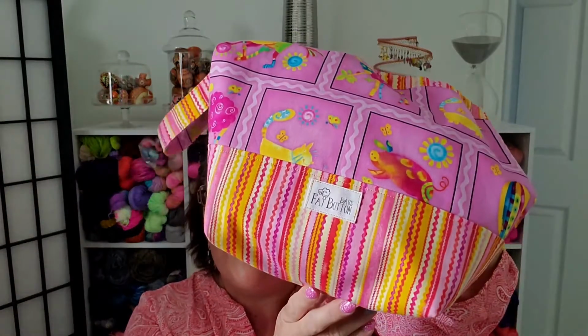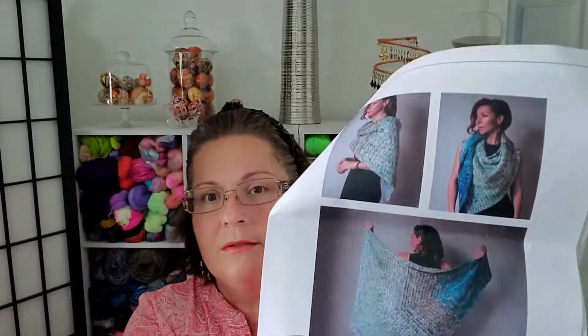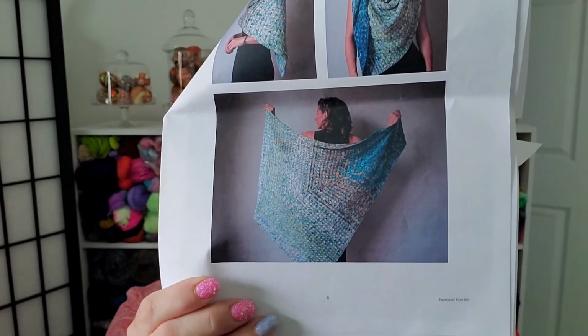All right, so on to the second project, which I have in my fat bottom bag. I love this bag, and I do love that it has a nice fat bottom on it. Let's see here, and I'm using my yarn condom for the cake. I think this is the Malay shawl by Shandy at Expression Fiber Arts. Let me see if I can go ahead and, well, that's not really going to show you what it looks like. It is a kite shawl. That's what it looks like completed.